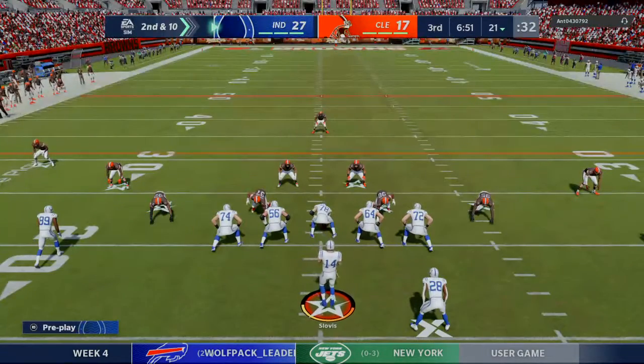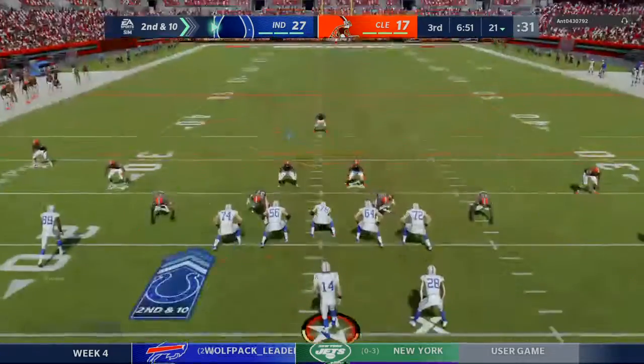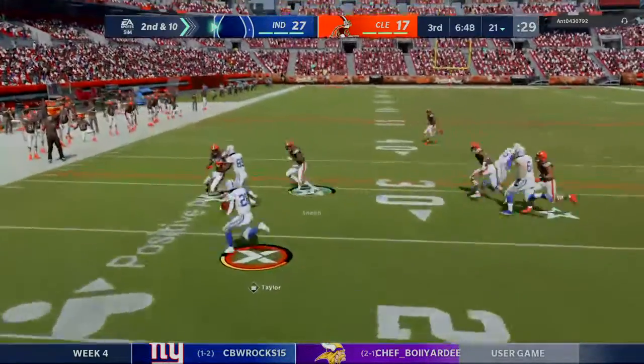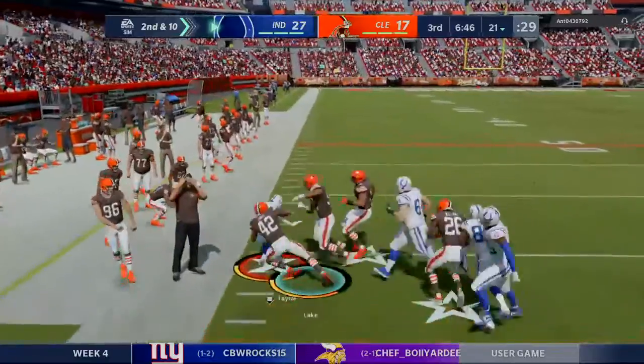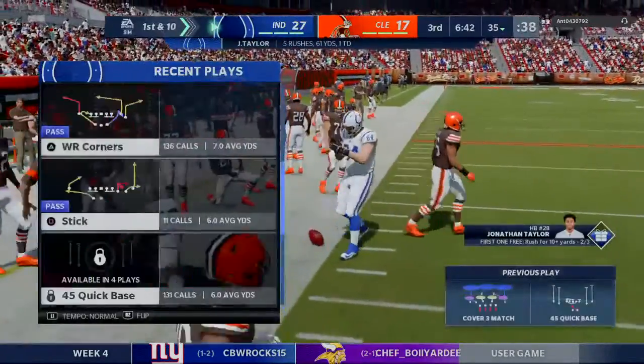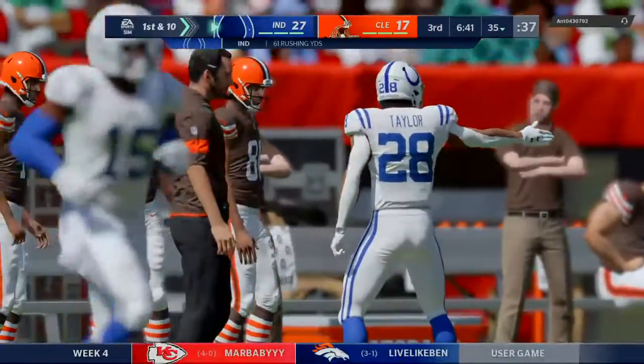From the 21, it's 2nd and 10. From the gun, it's Taylor. And up to the 35 before they're able to knock him down. Give them 14 on that one and a first down.